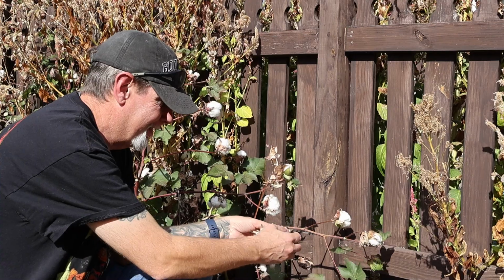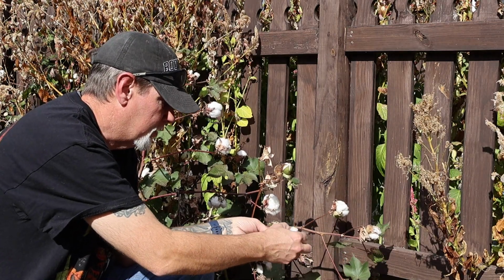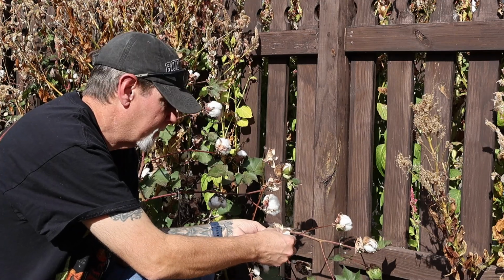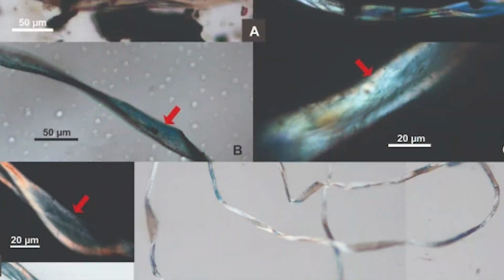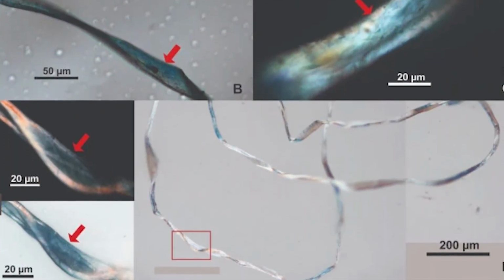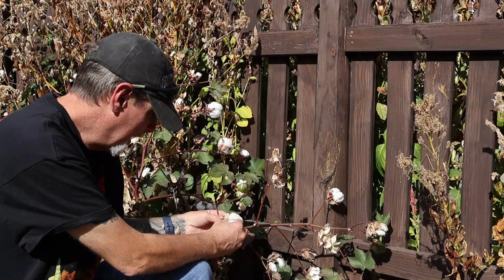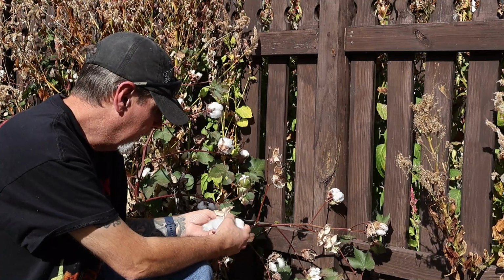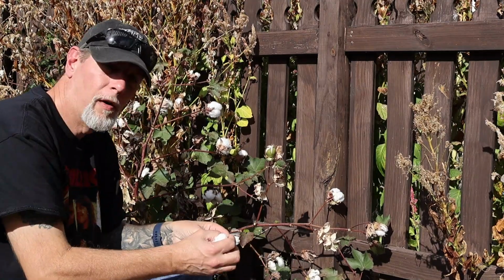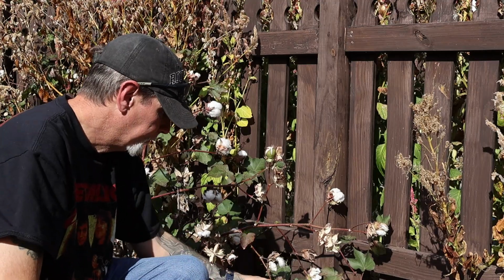So cotton has been grown for about 7,000 years. There were some cotton bolls and bits of cloth discovered in Mexico that were dated back to about 7,000 years ago. And about 3,000 years ago, it was grown in Pakistan and a lot of other places as well. They've found lots of different artifacts and cloth that show that these ancient civilizations used cotton on the regular.